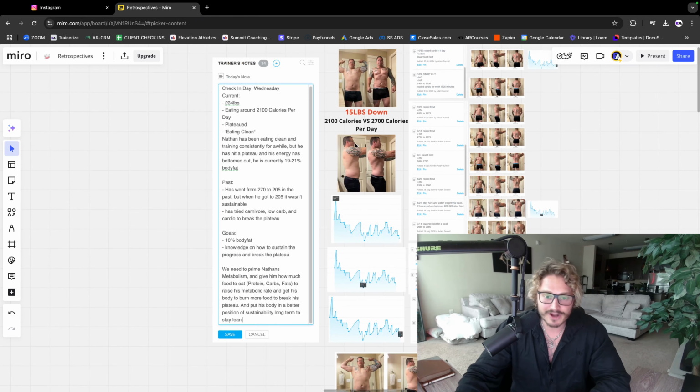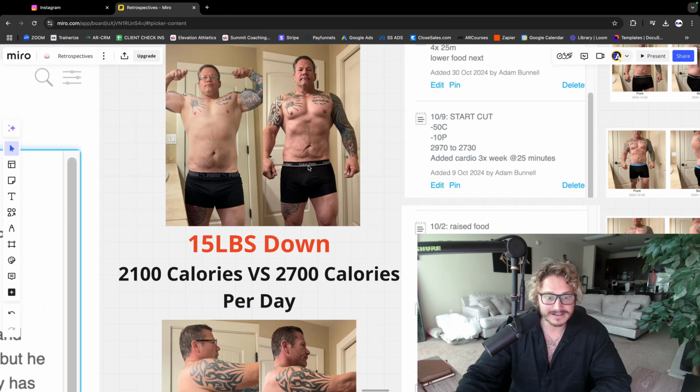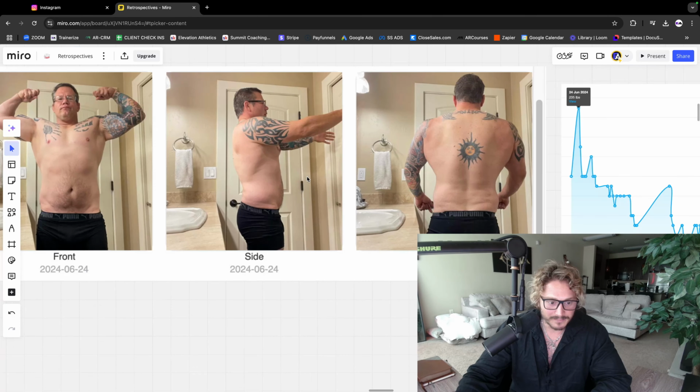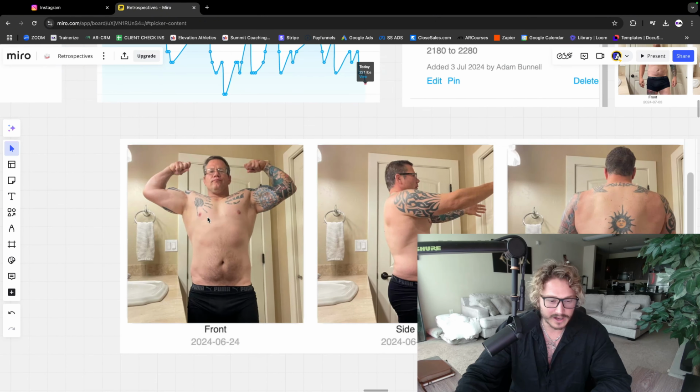So anyways, here's the overall transformation he made: 15 pounds down, 2,100 calories per day. Obviously, he looks damn lean in this. This is his front shot, right? And so when he came to me, this is kind of what he looked like, right? Right at 235.